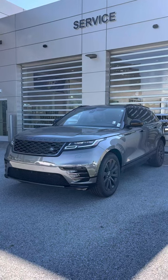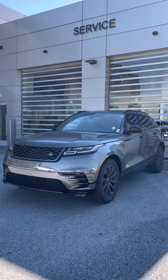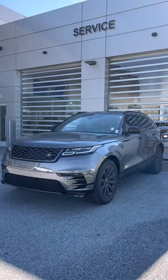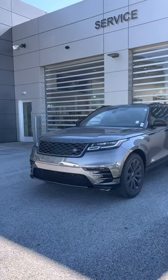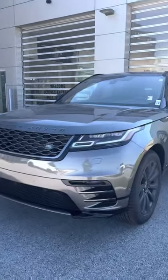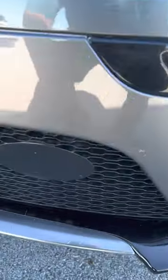Just going to do the walk around video for you on this 2019 Range Rover Velar with only 37,000 miles. We'll start off on the outside, go on the inside, just give you a full overview. This is an R-Dynamic as well, which is why you see the nice aggressive style front fascia here. I did a preliminary walk around and I did notice a few blemishes on the vehicle that I will pinpoint.